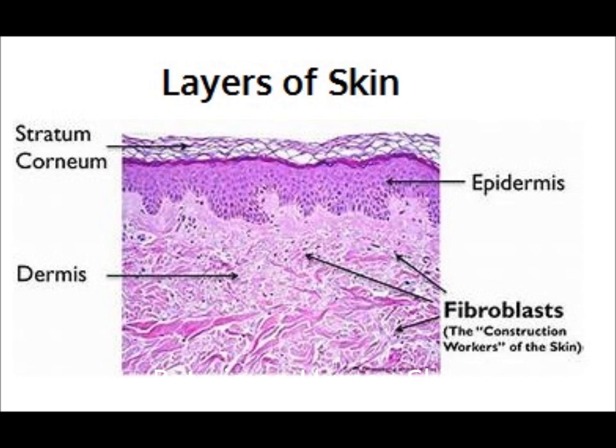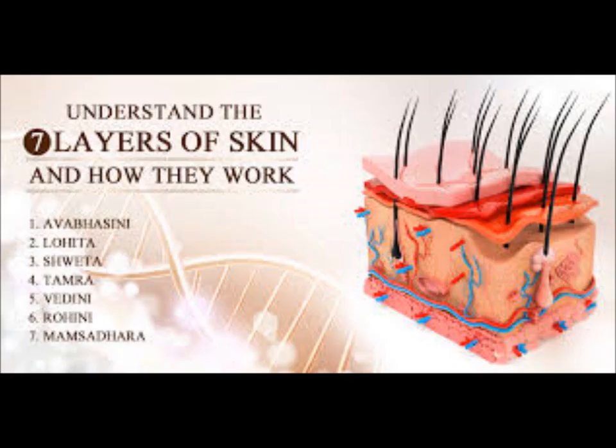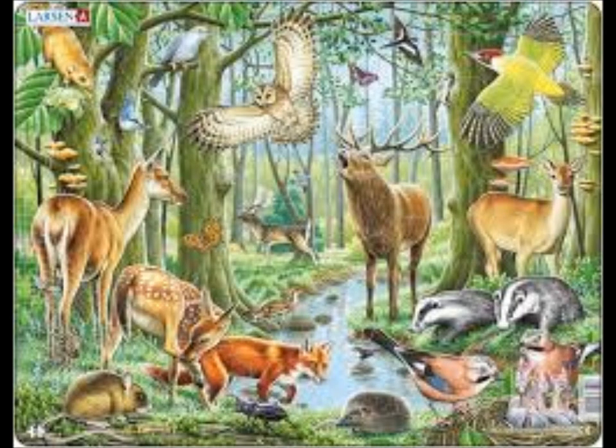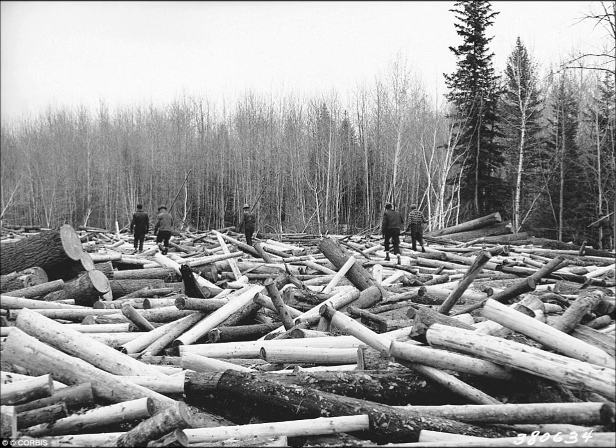Yet another amazing similarity is that Earth's flora and fauna are distributed around the Earth, including ourselves, exactly like the distribution of hair follicles and bacteria on skin, with the similarities being obvious. This includes the structural similarities between hair and trees and other plants, as we can see with our own eyes.